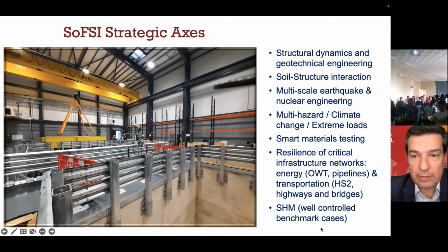And then it's not just infrastructure, it is also what you're testing on the table or within the pit, like smart materials, like components of energy infrastructure, like pipelines, wind turbines, railways that interact with soil, bridge abutments, retaining walls, structural components, very strange 3D printed or whatever types of new materials, retrofitting techniques, and all the like.